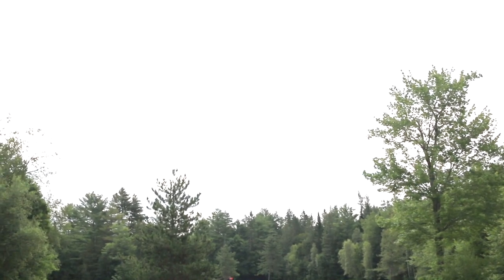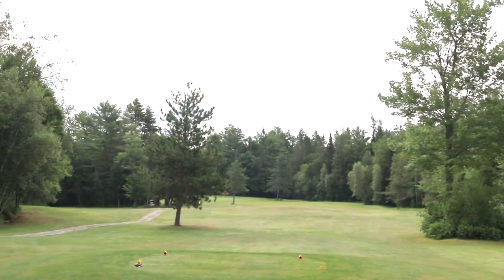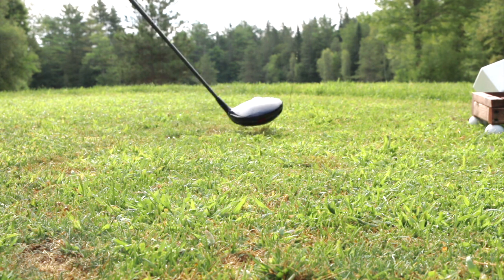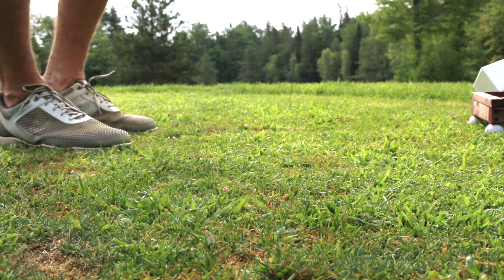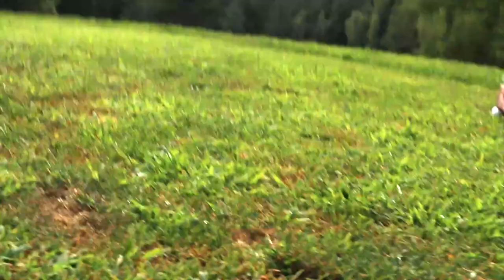It's a short par 4, and probably plays about 280 yards maybe. Keep that left arm straight. Not stiff, but straight. Yeah, baby. Get over that tree. Just to the right of that far tree. I'll take it. That's the key. Keeping that left arm straight, not stiff. See you down the green.